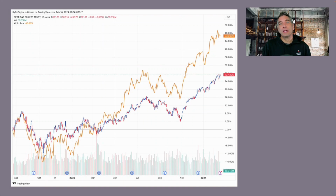Jumping right in, what we're looking at is actually SPY stock, the bar chart, versus XLK stock, the technology sector. And as you can see, there are times when XLK stock underperforms SPY stock or the S&P 500, broadly speaking, and then sometimes it outperforms it. It's a pretty significant outperformance right now, about 20% from, say, mid-year last year.